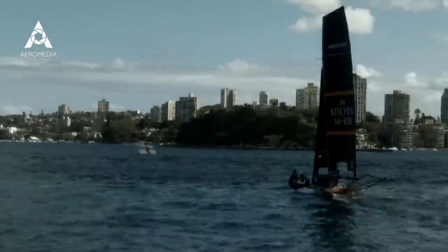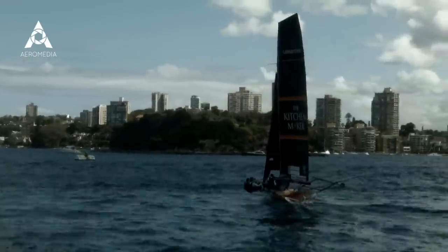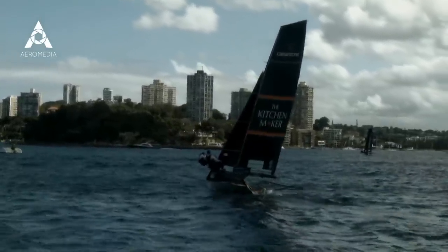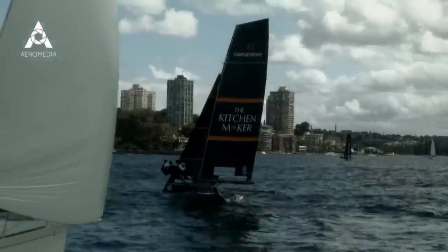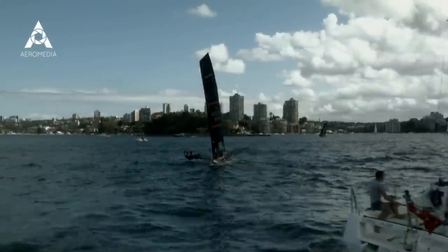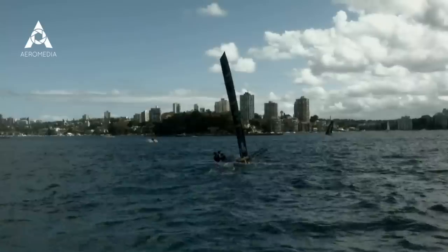And a modern cruising boat in front of us with a flatty on. All good. It's back to the future, really, isn't it? Yeah, great stuff. Well, Ian, no doubt you've been enjoying a bit of ocean racing with three sails in front of the mast and all that.